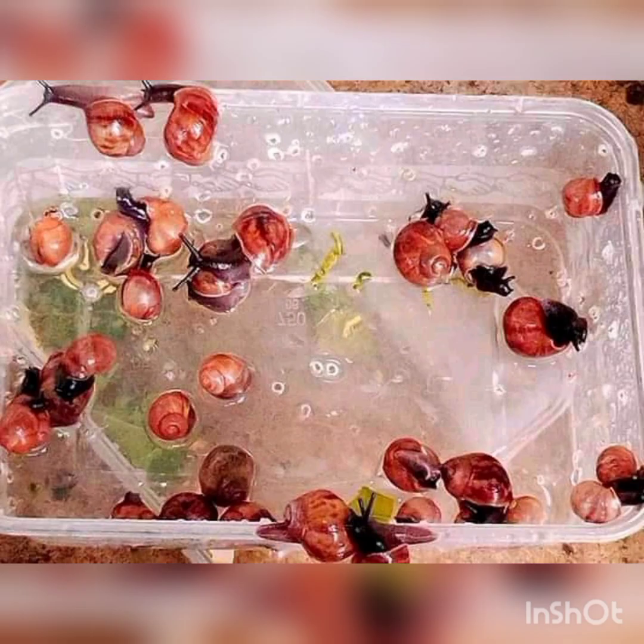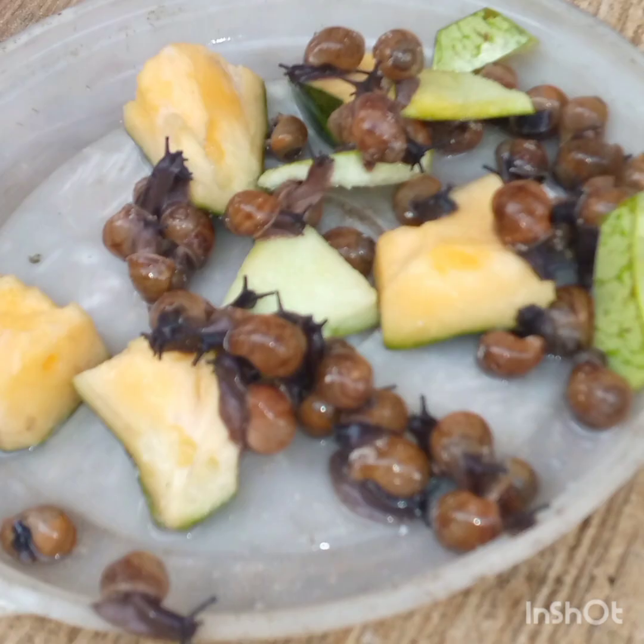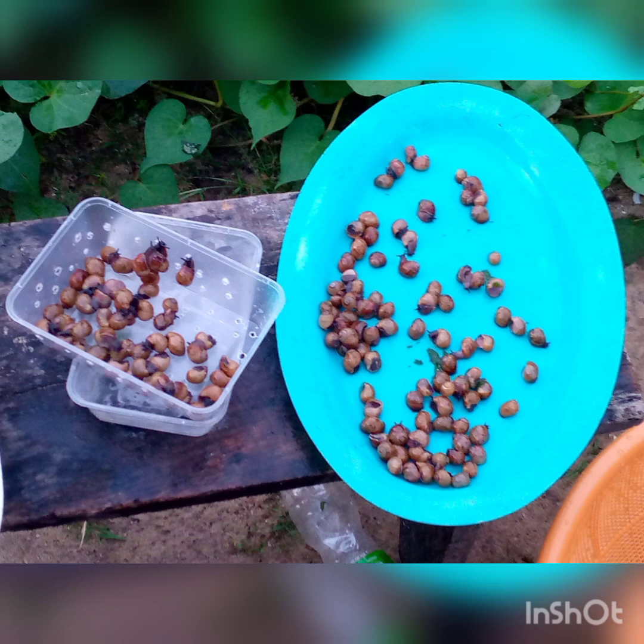So for you to know that your snails are healthy, and that they are feeding very well, it is very important to always check them at night. Within the hour of 8 p.m., within the hour of 9 p.m., they should be feeding, up to 10 p.m. You can also check them then. That's when you will detect which snails are healthy and which are weak.